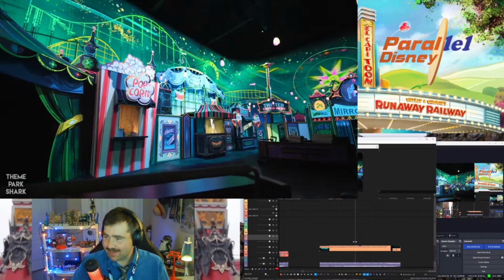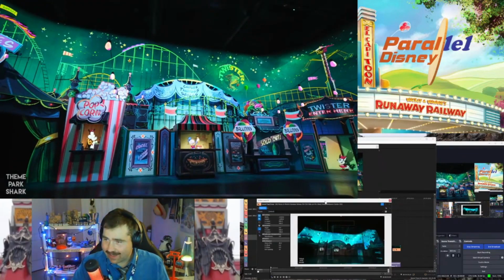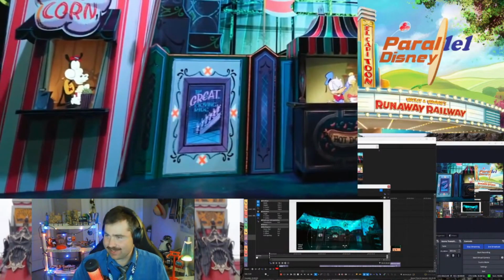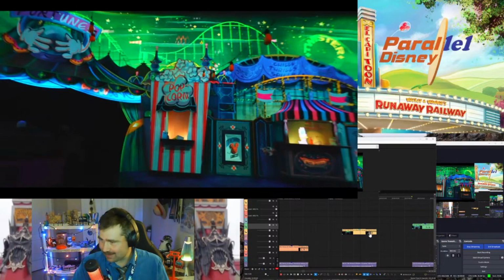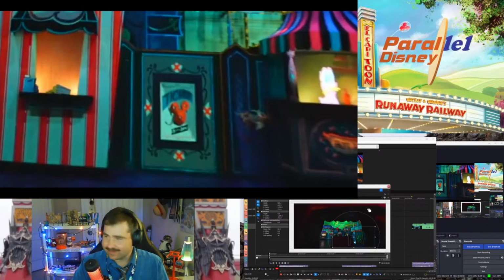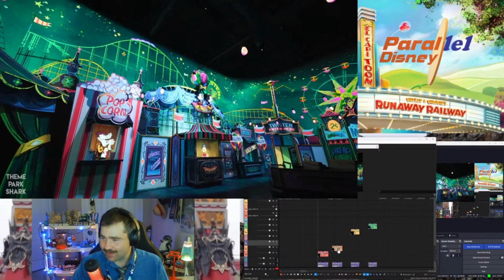Alright, something I want to show off right off the bat is how there is a great movie ride reference for this poster on the Walt Disney World version, and this is not present at the Disneyland one. So in the Disneyland one, it seems to just be an advertisement for tickets. So that's kind of fun that tribute only stays where the Great Movie Ride once resided.